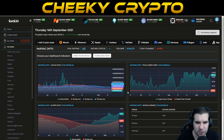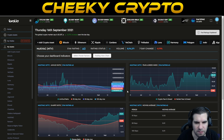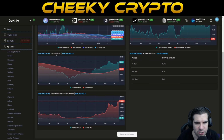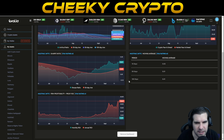So you'll see experienced traders taking profits, but this is also where you'll start seeing the FOMO and retail investors really piling into a cryptocurrency. So again, pretty good to see that we are pretty well rated for a Fear and Greed Index. The Sharpe ratio is an A2 rating, so again, the Sharpe ratio is your risk reward ratio, and we're well above the 50-day average, and there's very little to be concerned with there.